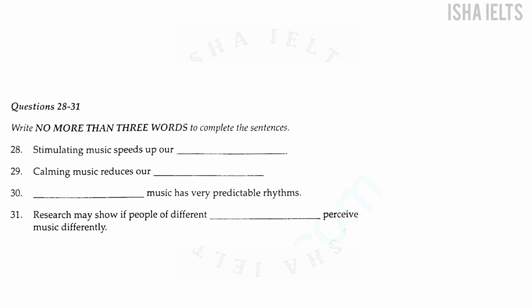That is the end of section 3. You will now have some time to check your answers. Now turn to section 4.